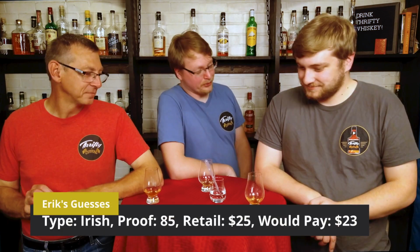I'm having a hard time right now because I'm trying to debate between a bourbon and an Irish. My thought process is, if this is Irish, I think it's a really good Irish, and I'd probably pay like $25 for it. But if it's a bourbon, I don't think I'd pay this much for a bourbon. Usually, when I think a bourbon is an Irish, it means it's a low bottom shelf budget bottle of bourbon. I'm going to go Irish.